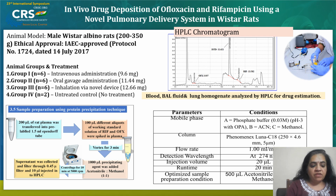A total of 4 groups were evaluated: IV, oral, inhalable, and control group. At the end of the treatment, the blood, BAL fluid, and lung homogenate were analyzed by the HPLC method. Precipitation methods were used for the extraction of the drug from the blood, plasma, and lung homogenate, and these are the process conditions for the HPLC.